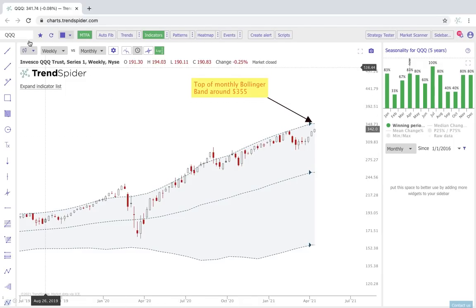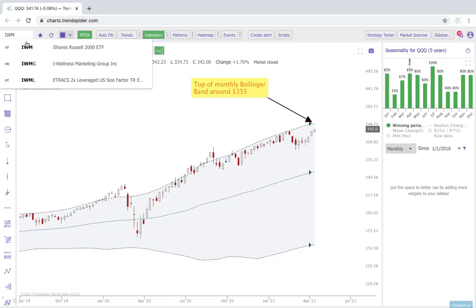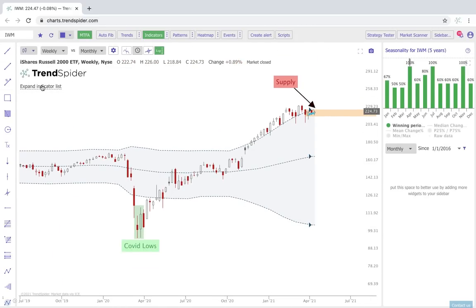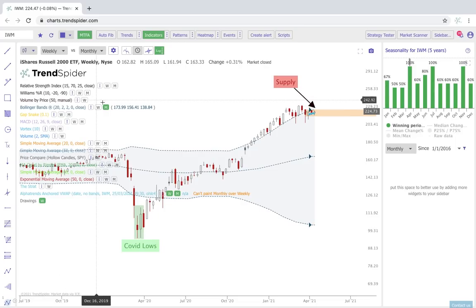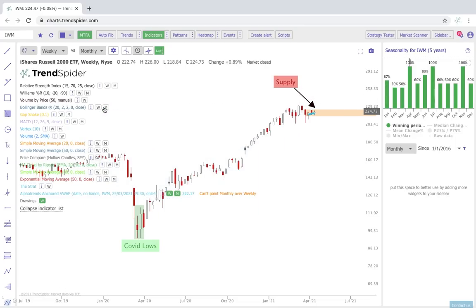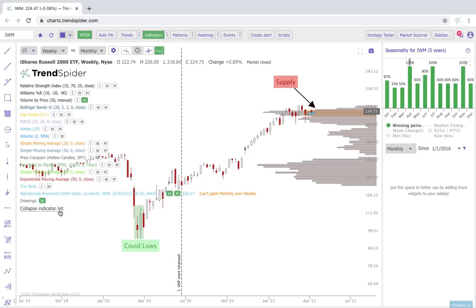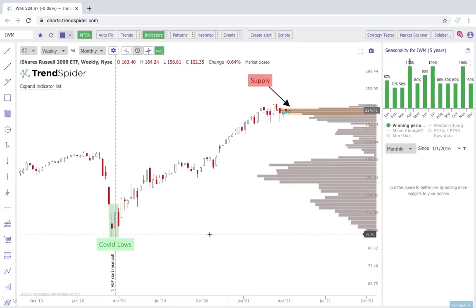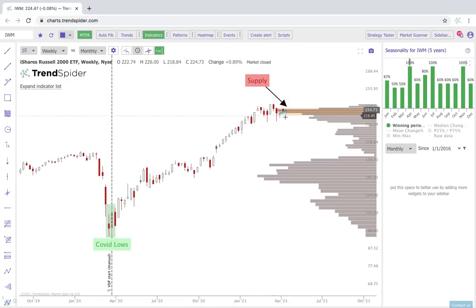Now going into IWM, it did not have the same kind of move that we saw in the SPY and the Qs in the last, let's say, 3 weeks. And so one thing I want to point out here is the anchored volume by price. If we anchor from the COVID lows here, you'll see that we really ran into some pretty heavy supply, and we've pretty much just been chopping around now for the last really 2 months. We haven't really made any progress here.